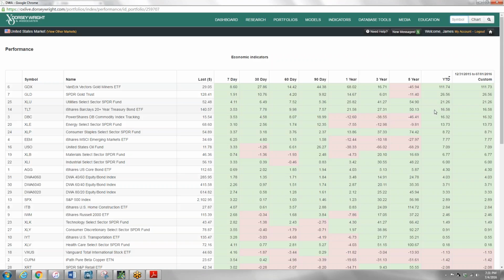Okay, we talked about commodities being good. We also have commodities right here. The commodity index is up over 16% year-to-date, followed by energy. Again, XLE, the energy sector. Again, that's a commodity. It's an energy play that's up nearly 14%. And so, again, you can look at these sectors and see which ones are doing well. It's the defensive sectors.